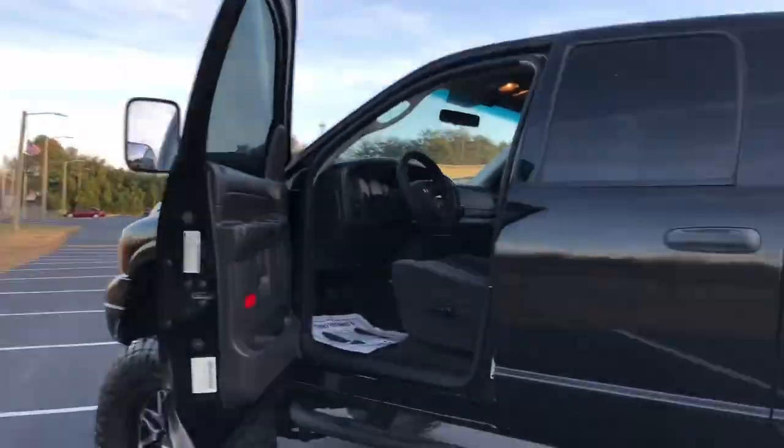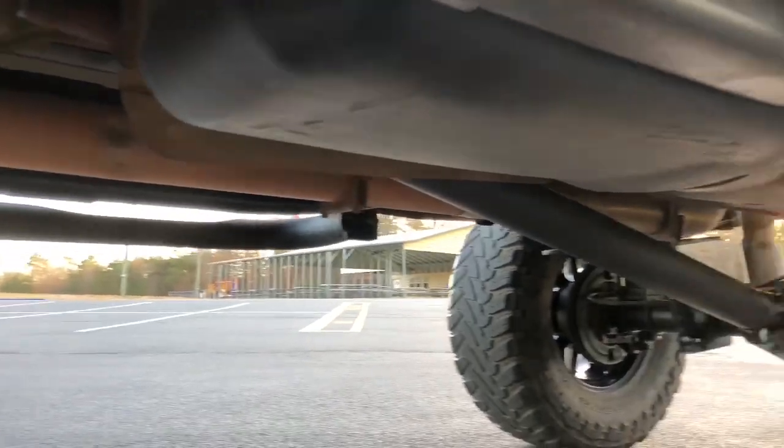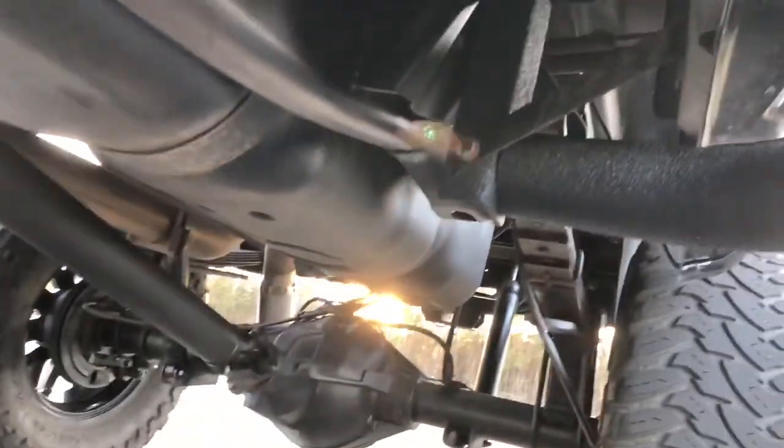I was waiting on all the build on this truck and getting everything up to par, making sure everything's as perfect as it can be. Now, granted, it's a used 2005 truck. It's not perfect in the respect of being brand new, but it's really, really nice for the year that it is, and there's no rust. All the door jams really nice. Underside, super nice. Got a little bit of dust right there, but overall, very nice.